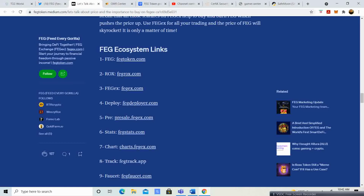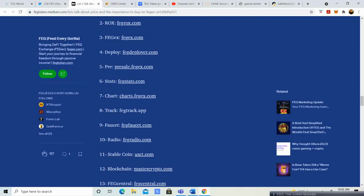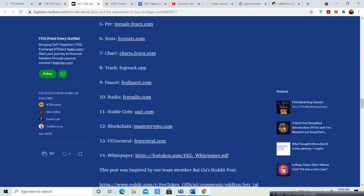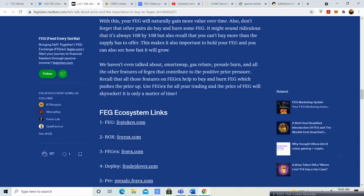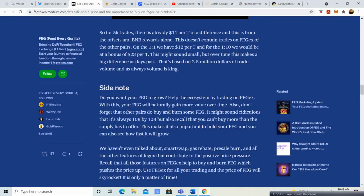So, here's all the FEG ecosystems. You have FEG, you have Rocks, you have Fegex, you have Deploy, you have Pre, you have Stats, you have Charts, you have Track, you have Faucet, you have Radio, you have stablecoin, blockchain, Feg Central, and white paper. So all of those are part of the FEG ecosystem.